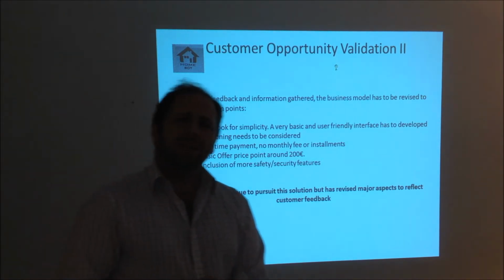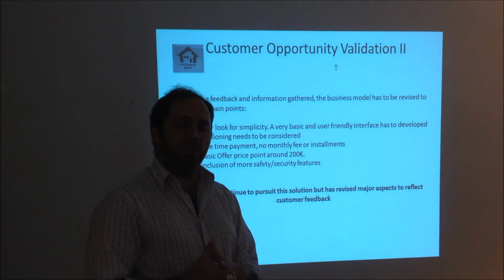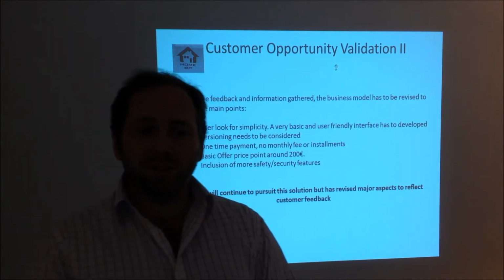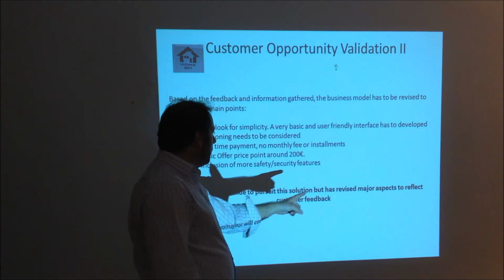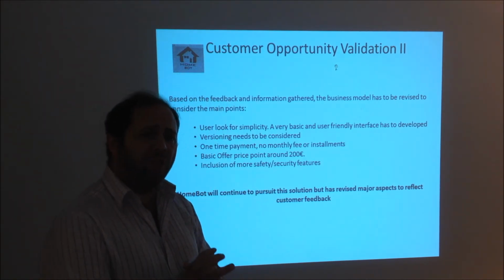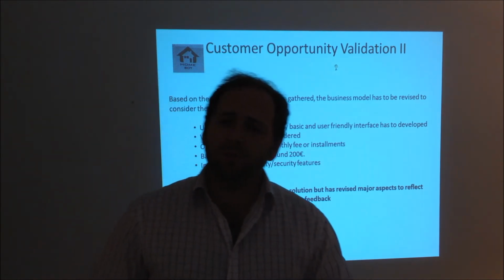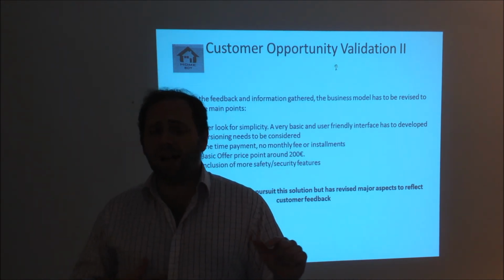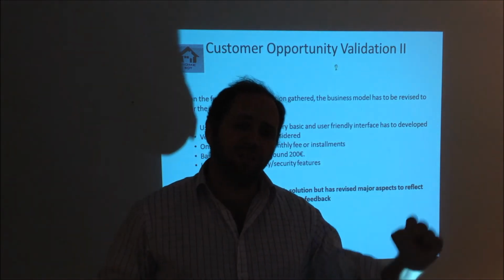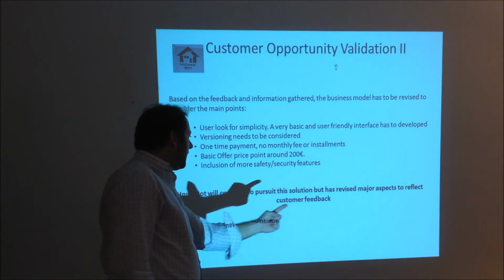We also identified the basic offer pricing point at around 200 euros. Obviously, this needs to take into consideration the size of the house, the number of divisions, the area, and the number of controllers that need to be installed, but we identified that the pricing point would be around 200 euros. And of course, the feedback was also: please include more features that have to do with safety and security. Most of the interested people work during the day, and their home is not inhabited during working hours. So they are concerned about the integrity and safety of the home, and they see this as a way of understanding if everything is okay. This was very relevant feedback, and we have considered it.